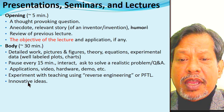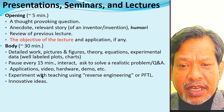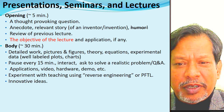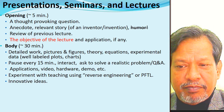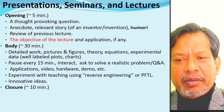Innovative ideas. If you have some innovative ideas, how whatever you are presenting can be extended, some new products can be made out of it, similar to it, throw in those ideas too, towards the end of the body. Closure is equally important. All three are important.